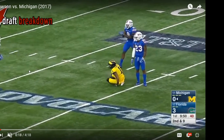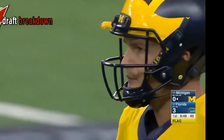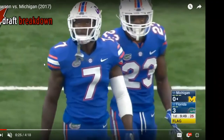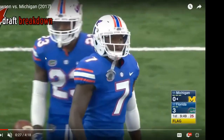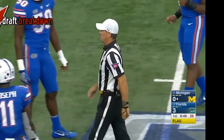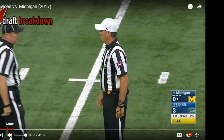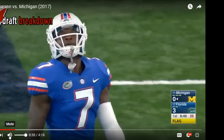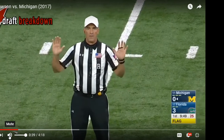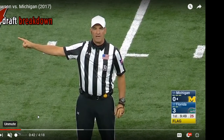I don't know why they got him for a penalty, if they did call it on him. Maybe we'll get a better look at it. Apparently they are calling it on him. I just want to hear if it's on sound. Pass interference, defense number 23. Oh, so it's Duke Dawson. Okay, it's on 23.